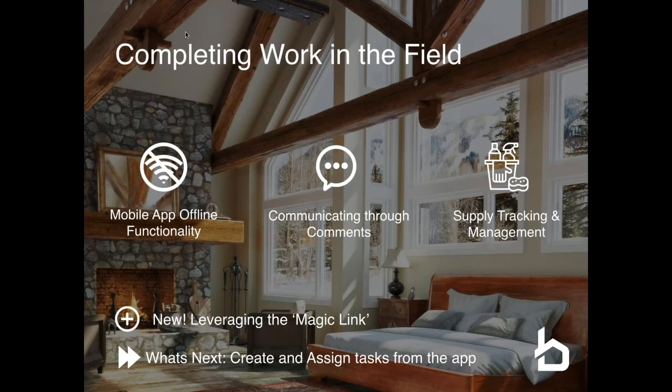So I think three of the biggest things here, specifically as we think about completing the work in the field, is the ability to use our mobile app. So at Breezeway, we've created a mobile app that is available on both Android and Apple devices. Which is fantastic. So it makes it really easy for you to use. Our site is also completely responsive. So if you are not using the app and you're using your mobile web on your phone, that's not a problem.